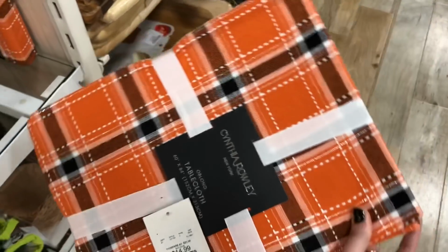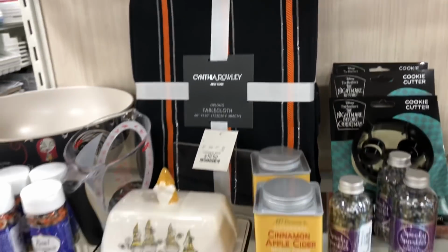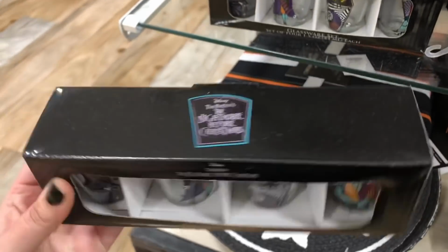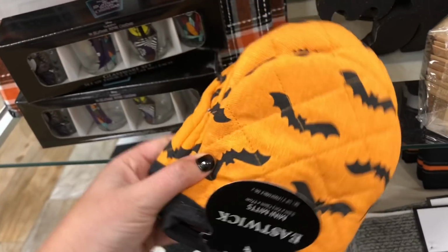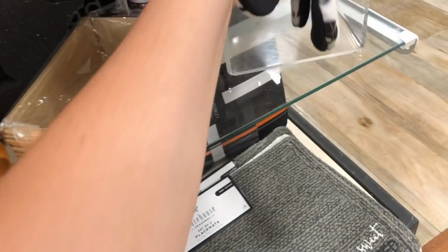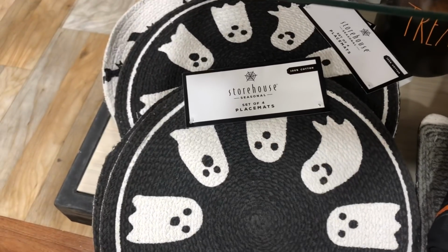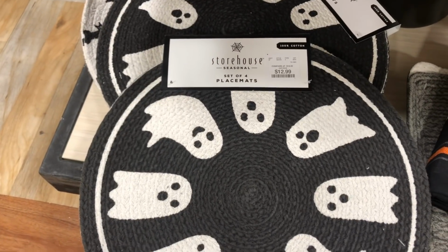These tablecloths reminded me of an elementary school Halloween party. It was all the nostalgia vibes coming back to me. There's a few different versions of it. I love these. I honestly may consider getting one for a Halloween tablescape in my dining room. These are the cutest little placemats, especially if you have kids or just if you decorate in a whimsical style for yourself for Halloween. You get 4 of them for $12.99.